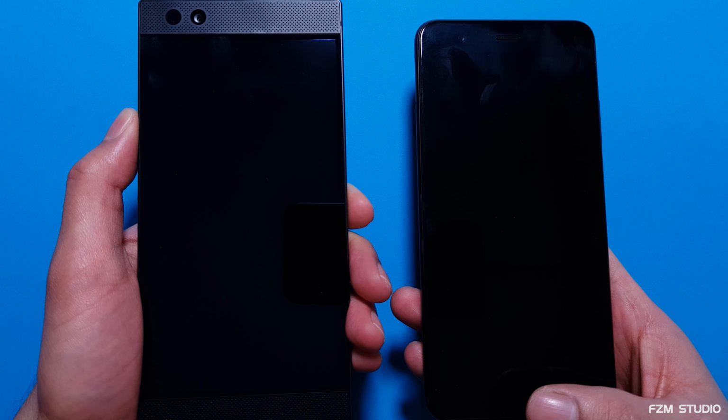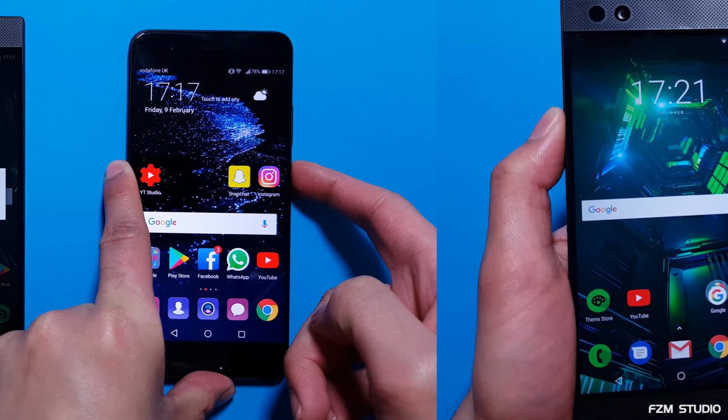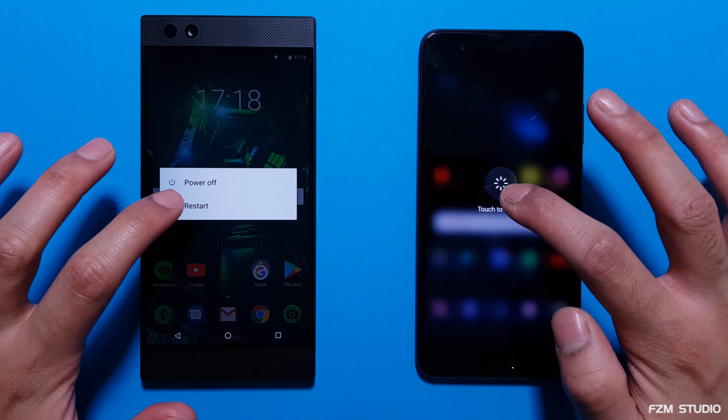Fingerprint speed test in 3, 2, 1, go. And I'll do a final reboot test. So let's see which is the fastest to do a full cycle. And 3, 2, 1, go.